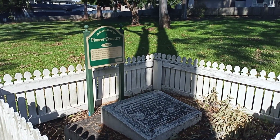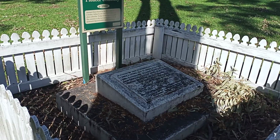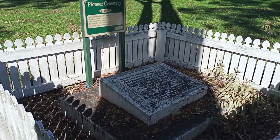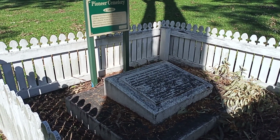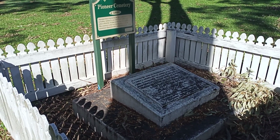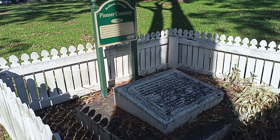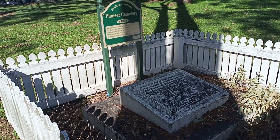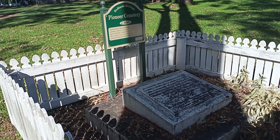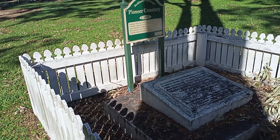Okay, so I've got some notes here which I will read. So it's the Cleveland Pioneer Cemetery. This is a heritage-listed cemetery at Lisa Street, Cleveland, in the city of Redlands. It is also known as Cleveland number 1 Pioneer Cemetery. It was added to the Queensland Heritage Register on the 18th of September 2009. So I hope you can hear me.